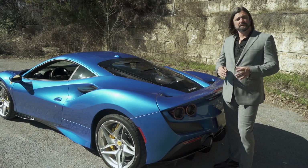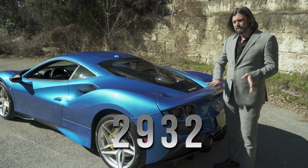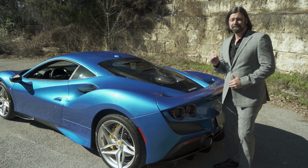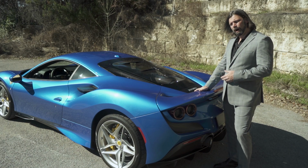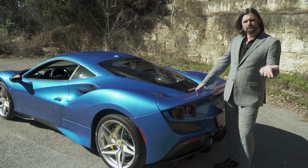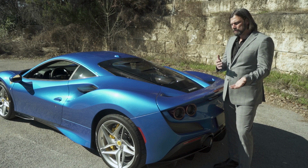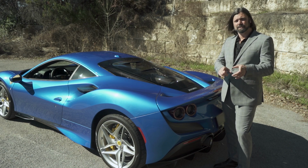Now, the F8 Tributo weighs 2,932 pounds, and that's super impressive. This is a lightweight car. However, it's 111 pounds heavier than the Pista. Now, from 0 to 60, it's a 2.9 second car, and the Pista does 2.82, I believe, which is so minute. So I think between the two, if you were going to go from Pista to the F8, you should get the F8, and I'll tell you why.